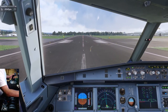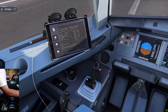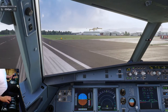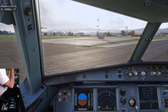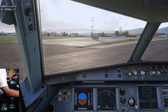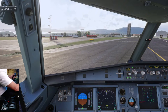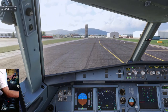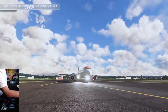All right, let's get rid of the auto brakes. You were too off. Wait, I thought we disengaged the auto brakes. There we go. Alright, let's go to our parking. We'll go to 7. Is too small for your aircraft. Oh, what the flippery flip is this?